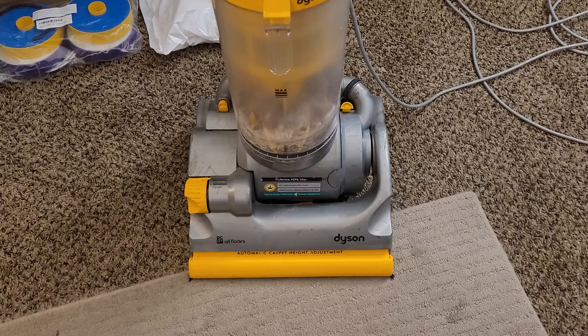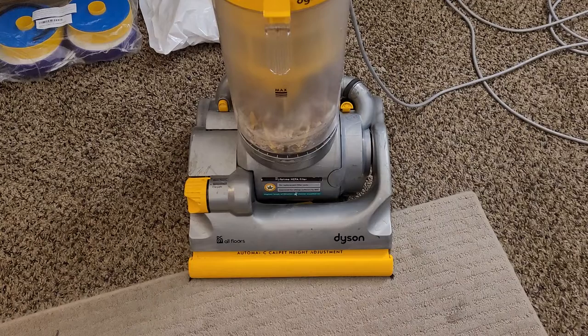Again, this machine wasn't the best cleaner back in the day, but it was very popular, and these were ubiquitous for a reason. They filter really well, despite the fact this machine's close to 18, 20 pounds. It's very easy to push, very easy to pull, very easy to maneuver. The weight is balanced very well. And this machine, it's not loud, but it's not quiet either. Definitely the UK versions were louder.